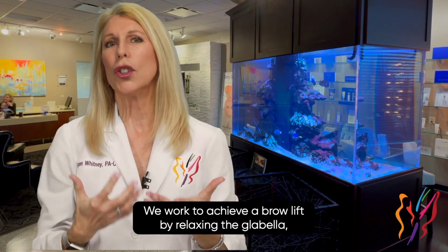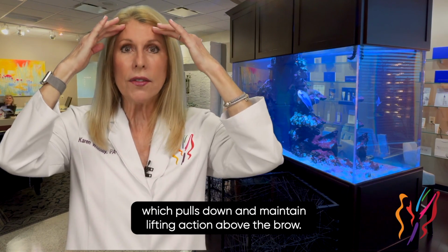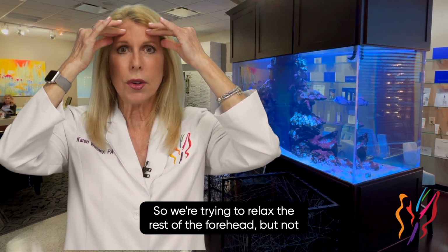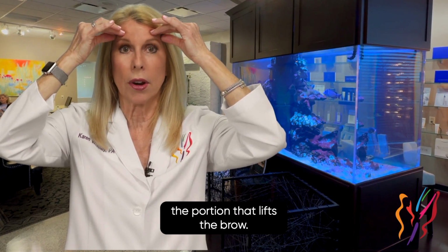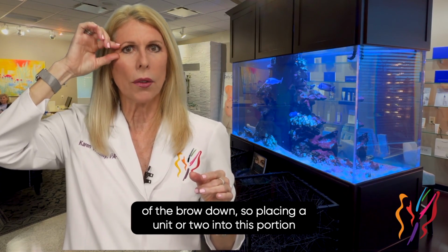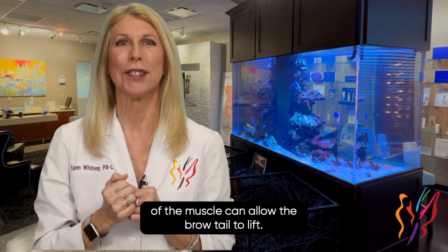We work to achieve a brow lift by relaxing the glabella, which pulls down, and maintain lifting action above the brow by not placing Botox directly above the brow. So we're trying to relax the rest of the forehead, but not the portion that lifts the brow. Finally, the orbicularis muscle around the eye pulls the tail of the brow down. So placing a unit or two into this portion of the muscle can allow the brow tail to lift.